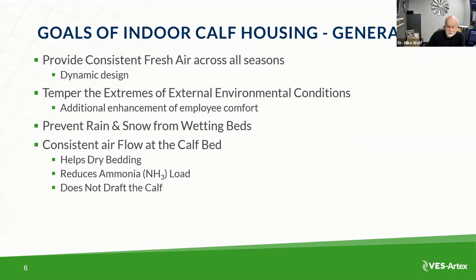By preventing rain and snow from getting driven into these barns, we're not dealing with bedding becoming wet and creating issues for the calf's health and welfare. And then we want that to be a consistent airflow at the calf bed. That helps dry the bed, helps get ammonia out of that environment, and doesn't draft the calf at the same time. So we'll address some of those ways of doing that.